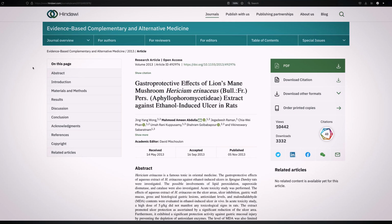Here's a study where they used alcohol to tear up the stomach lining of rats and give them ulcers, and then they used lion's mane mushroom to help regenerate that stomach lining from alcohol damage.